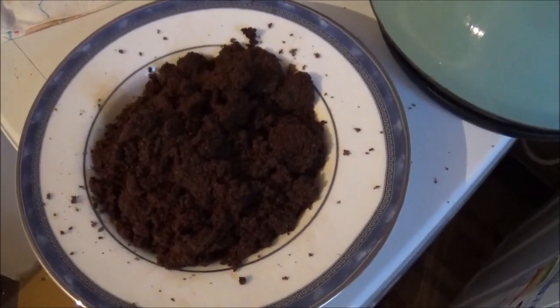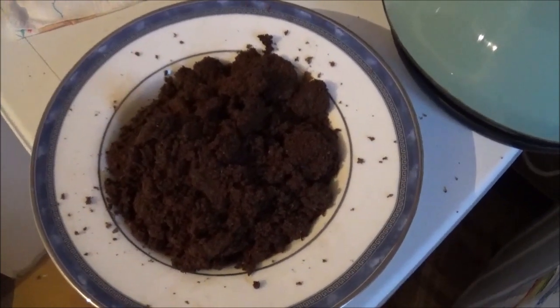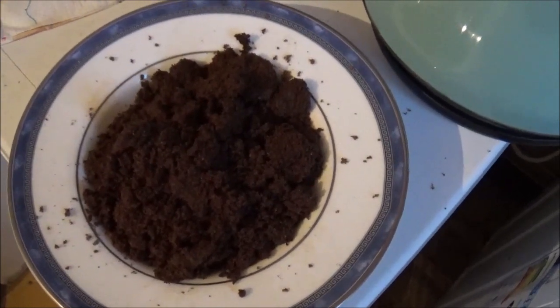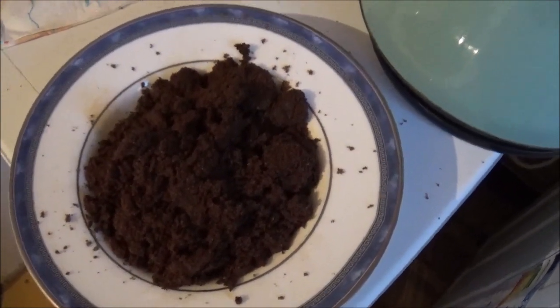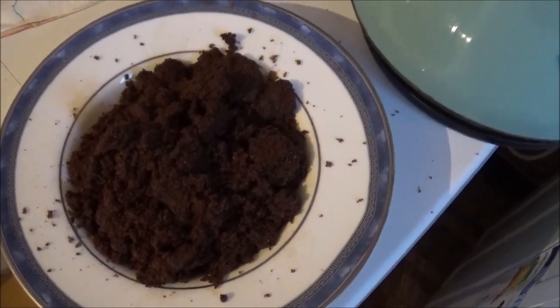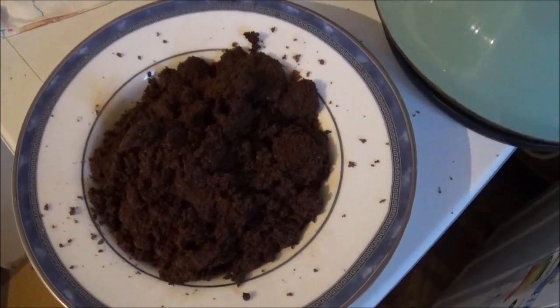That, ladies and gentlemen, is not breakfast. That's tea. That's the products of all of the tea bags that I've used for a few days. And you may wonder why it's sort of nicely kept like that. Let me show you.